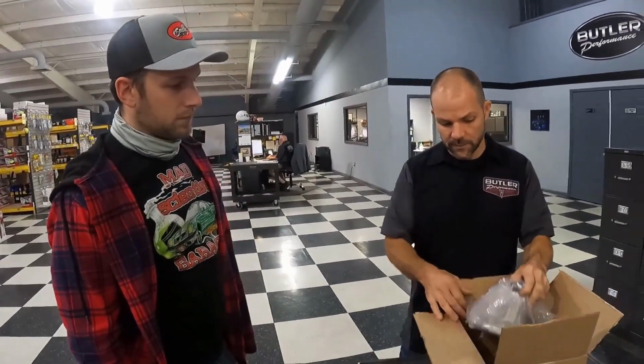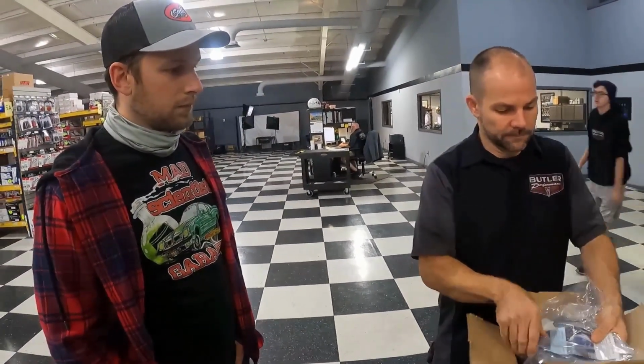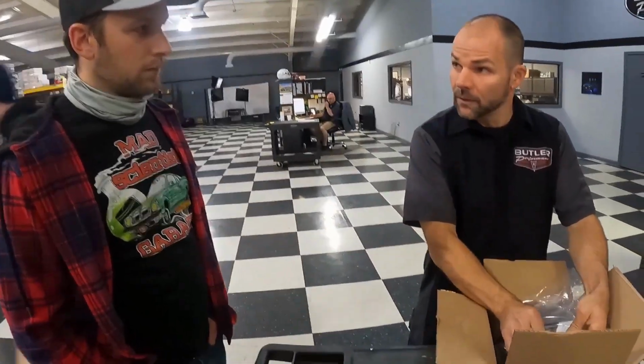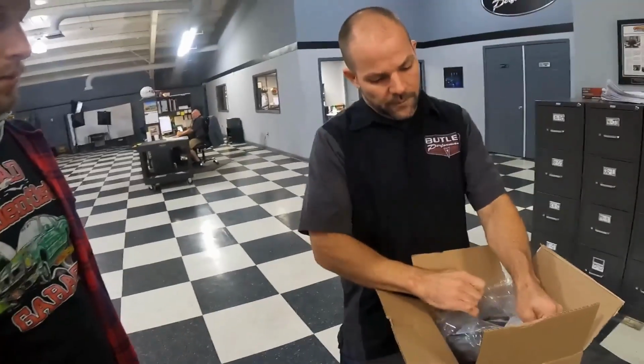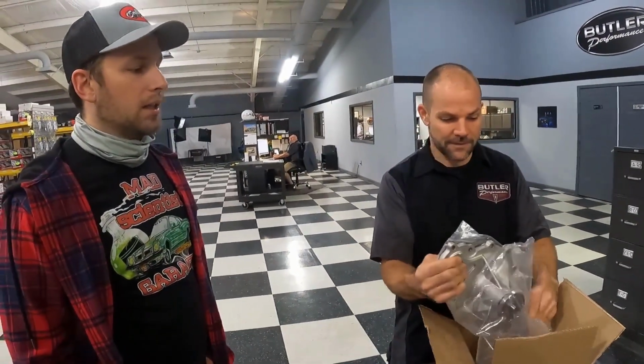Water pump. I have stock water pumps. Okay. These are not that much more in my opinion, but two things: it's aluminum, so I don't have to worry about corrosion. But the big thing is it's a true high flow water pump. So if you're adding horsepower to this thing, you may add more horsepower in the future. Yeah. The last thing you want is to run hot. So that would be bad.